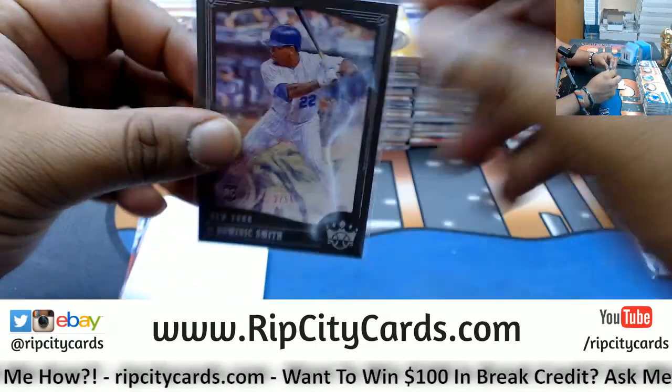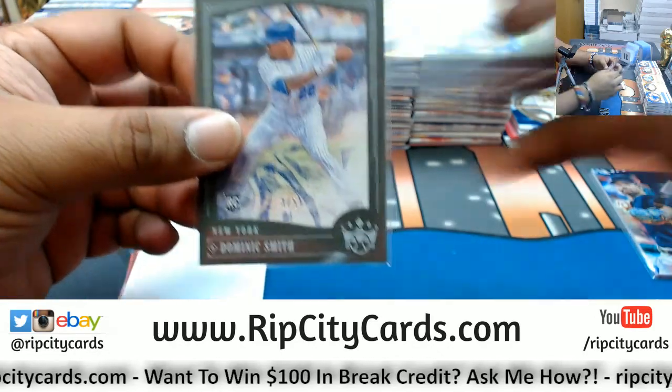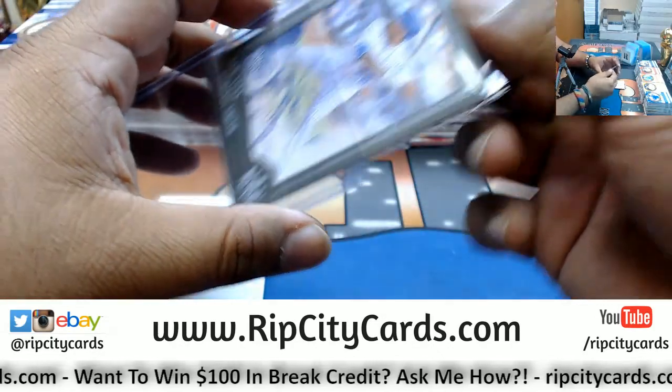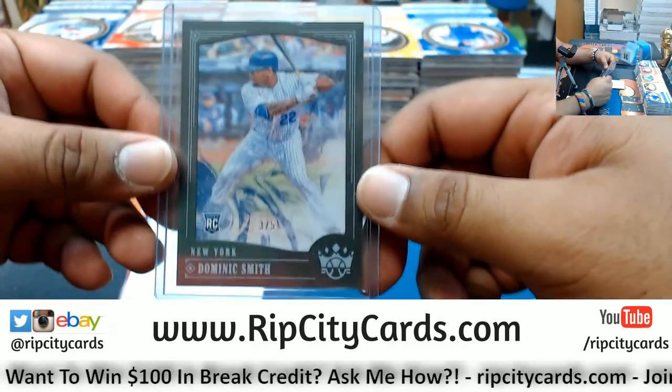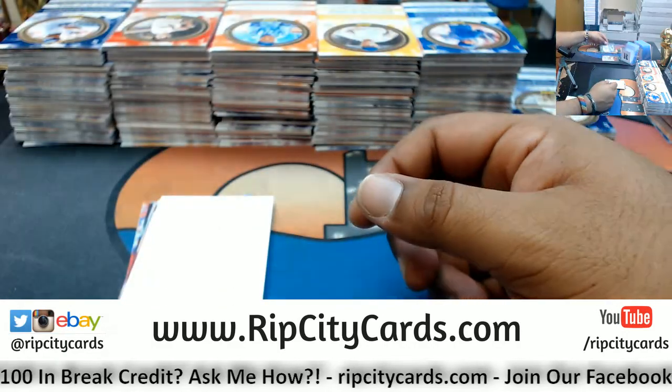Dominic Smith, 3 of 5 for the Mets. I think that's the Mets, anyway. That's nice. Low number on that olive frame. That's a super, super short print right there. Real nice.